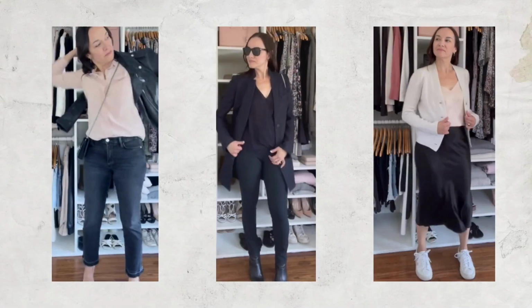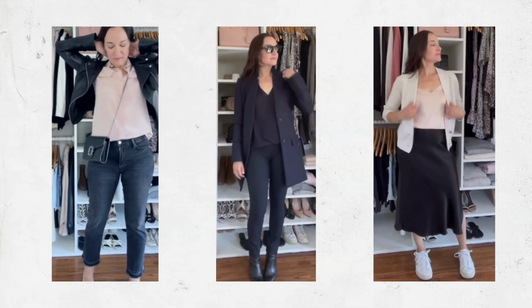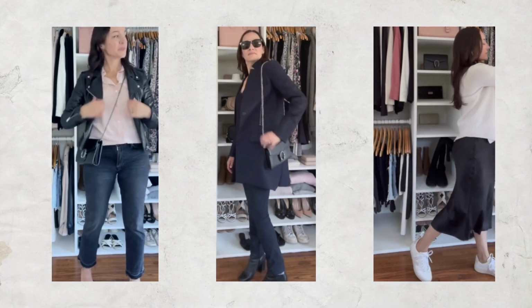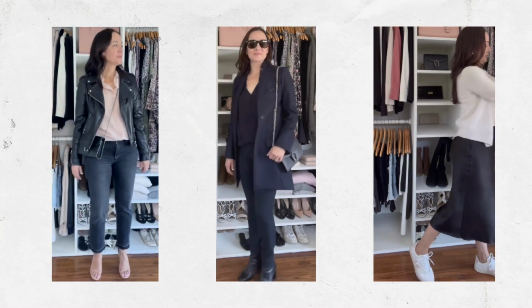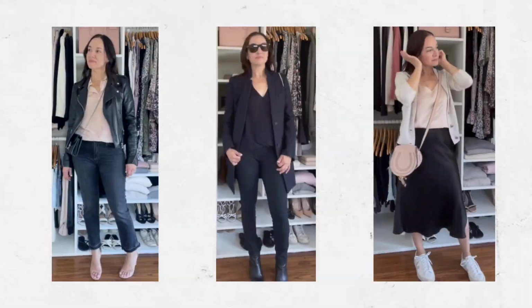When I'm talking about layers, I'm really talking about outer layers and over layers and also base layers. So some outer layers or over layers can be a leather jacket, a denim jacket, a coat, a cardigan or a duster, something that you're going to wear over a top or a base layer. And then you want to also think about bringing base layers.